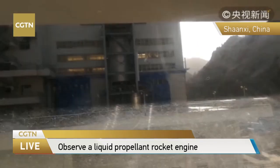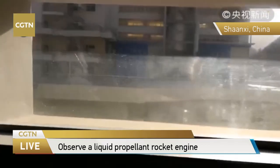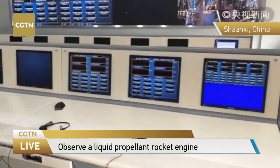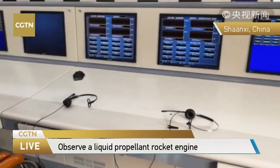That would be the blue doors. During the testing, the blue doors will be opened. And that's why through this window you can observe the actual condition of the engine.